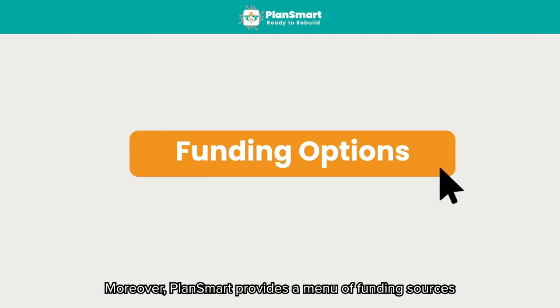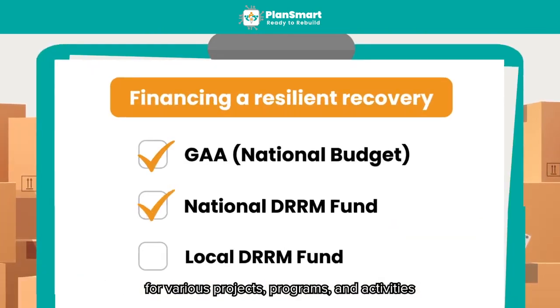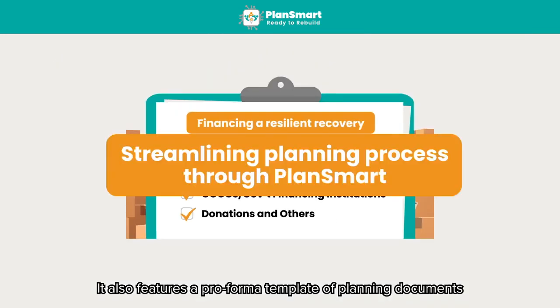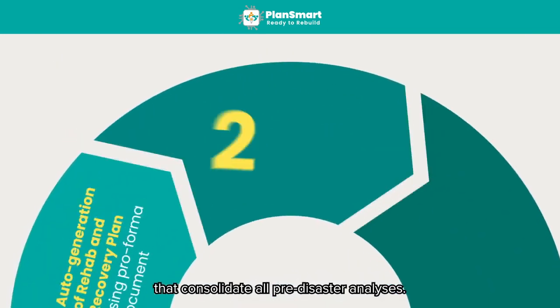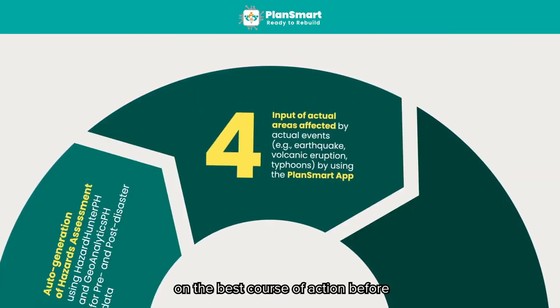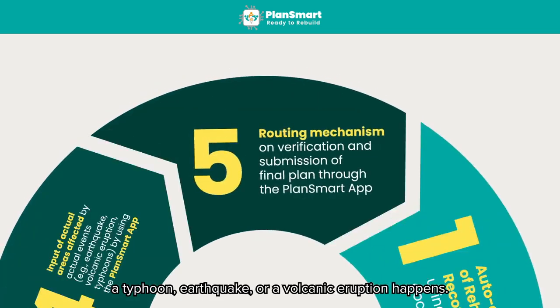Moreover, PlanSmart provides a menu of funding sources for various projects, programs, and activities to ensure efficient financing of resilient recovery. It also features a pro forma template of planning documents that consolidate all pre-disaster analyses. This will inform your local government on the best course of action before a typhoon, earthquake, or a volcanic eruption happens.